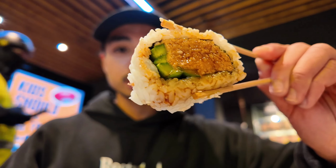So I'm just having sushi at the moment. I'm having tuna and cucumber sushi. It looked really nice and I was a little bit peckish, so I thought I'd grab one.